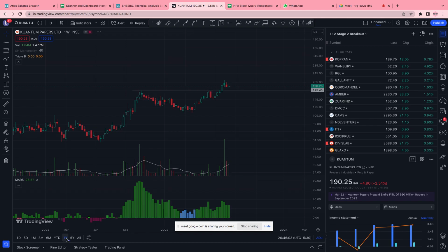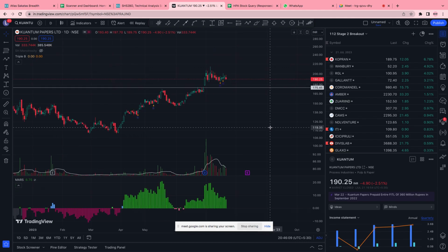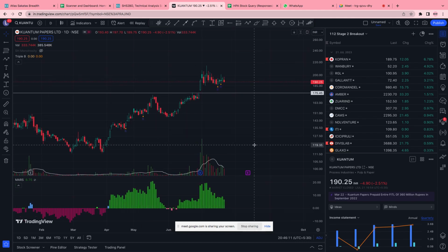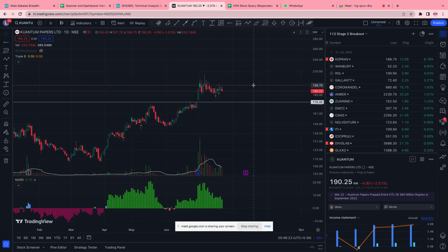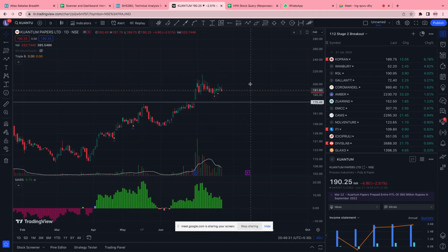Let's look at the base, how good it is. The base looks okay to me. Not that great. And why not that great is because there is a huge amount of shares changing hands. Generally, if buying interest is very high and they have taken the price from here to wherever it is right now, when the base is happening, the base happens because the buying power is right now not strong. Then you need to see what the selling power is there. In this case, I see some selling.